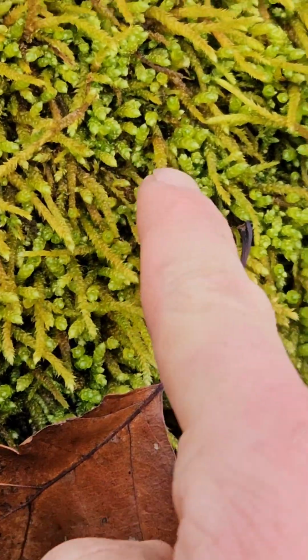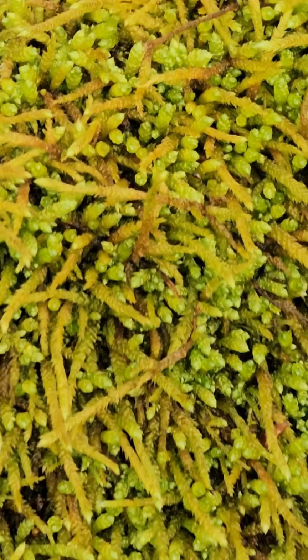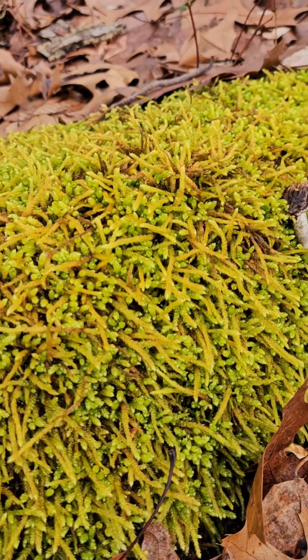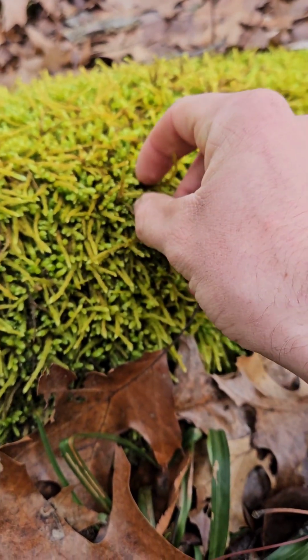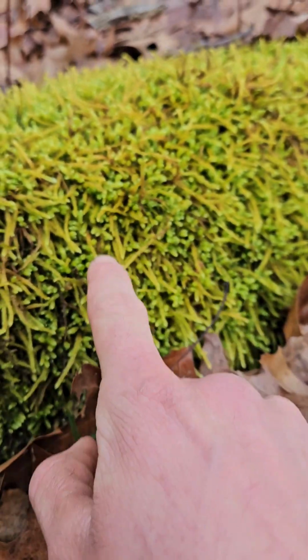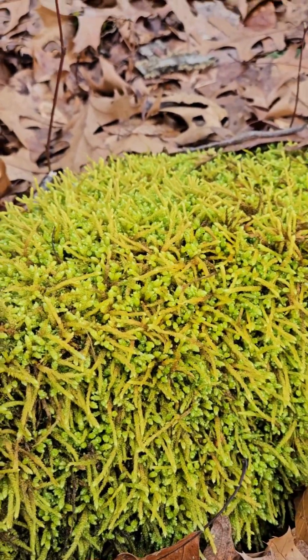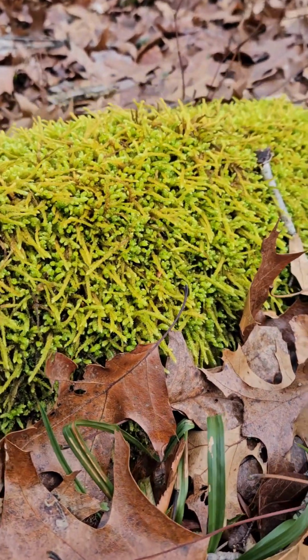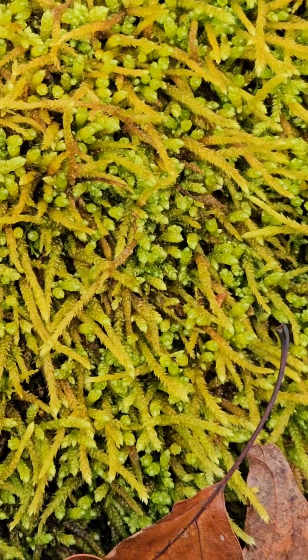So I think these little nubbins are the new growth, and maybe these long ones are the old growth, or the edge of each one, because these are like terminal buds, and the little ones that grow off it kind of branch side to side like a fern does. I love them though. So bright. They're one of the brightest mosses in the woods, especially this time of year.